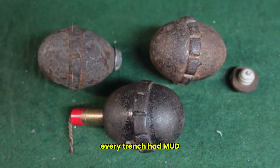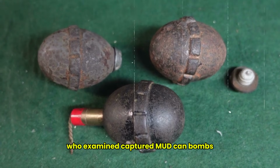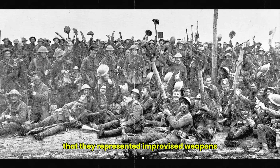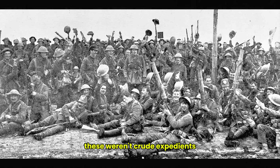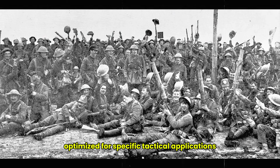Every trench had mud. German intelligence officers who examined captured mud can bombs were technically correct that they represented improvised weapons, but they missed the sophistication involved. These weren't crude expedients thrown together in desperation. They were refined weapons developed through iterative design and extensive field testing, optimized for specific tactical applications.